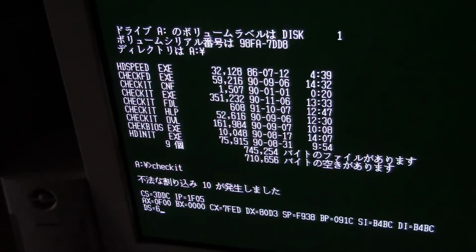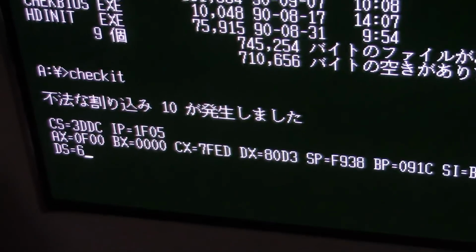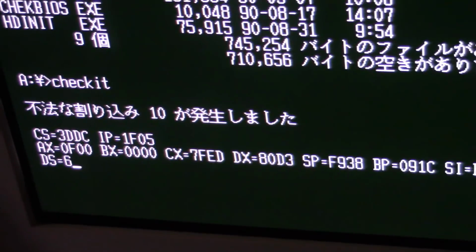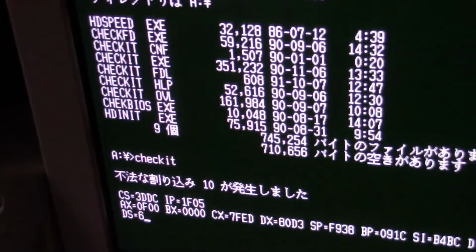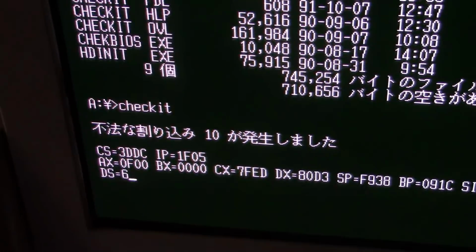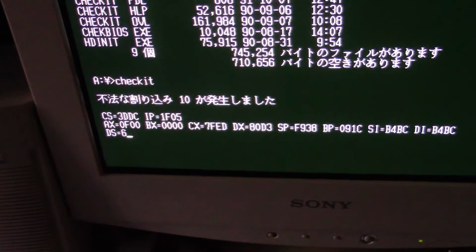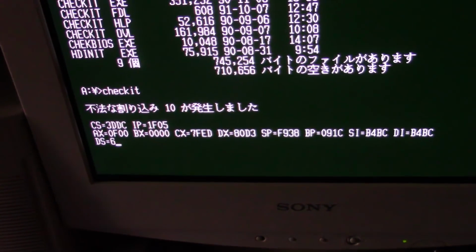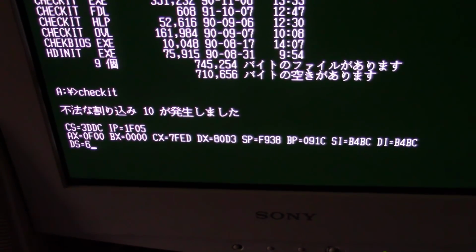Here I am in DOS 6.22 for the FM Towns, and I tried running CheckIt so I could double check things like memory and CPU speed. It saw the floppy disk, but when I tried to run the program, I just got weirdness. So it doesn't seem to be fully compatible, at least CheckIt isn't.